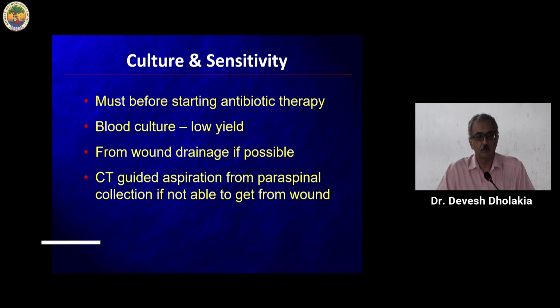You must ask for culture and sensitivity before starting empirical antibiotics. Blood culture gives a lower yield. Best is from the wound, and if nothing is coming from the wound, you may require to do a CT guided aspiration.